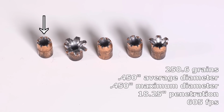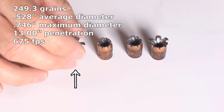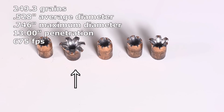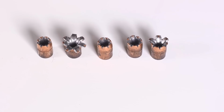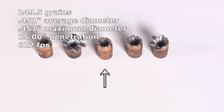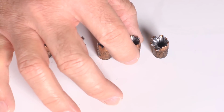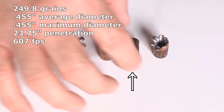The recovered bullets from the 2-inch barrel Public Defender don't look very promising. I got 3 that didn't expand whatsoever. One that tried, and coincidentally, this was the fastest. Well, I guess not coincidentally. Obviously, this was the fastest of the bullets at 675 feet per second. This one here thought about considering expanding, and it was the second fastest at 647. The others, I mean, this one had thoughts that it might entertain, but in general, it's a tube.